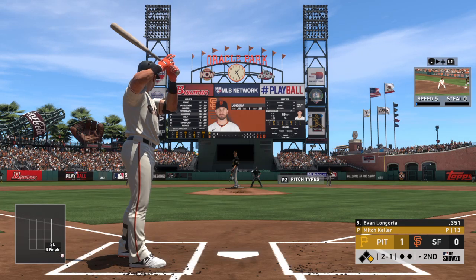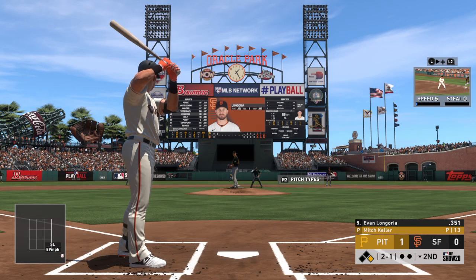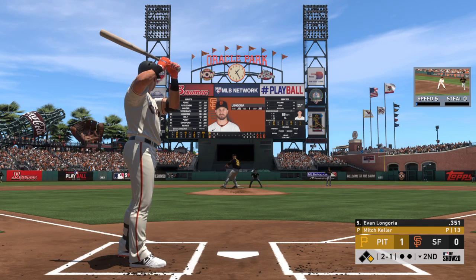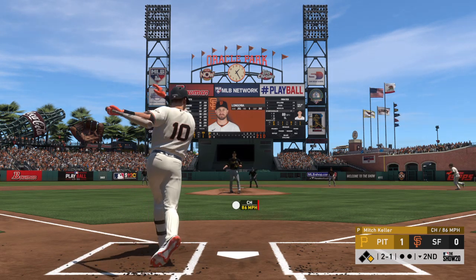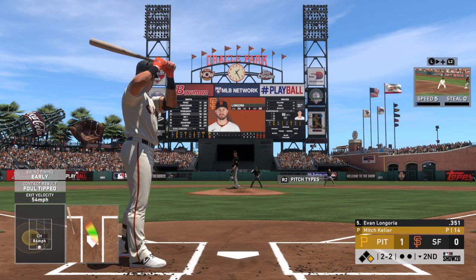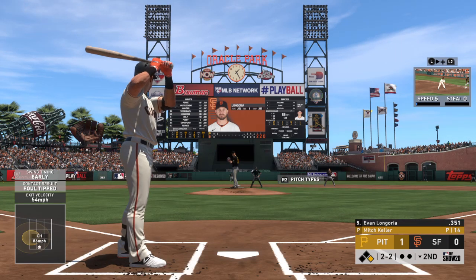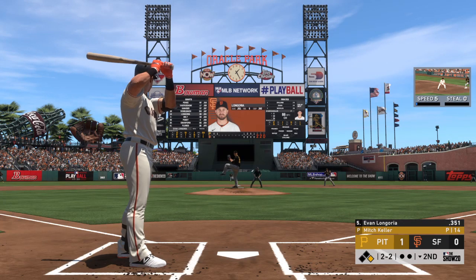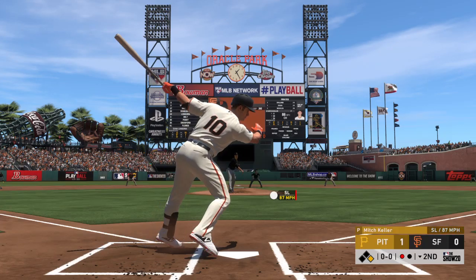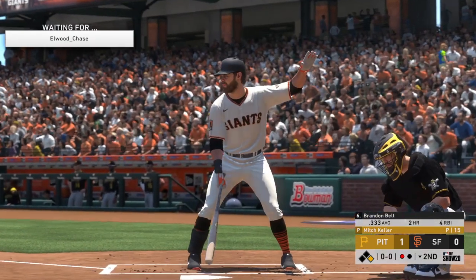Hey, after those two breaking balls missed, you have to be sitting on a fastball right here. In front of the changeup, and he can't keep it fair. Two strikes on him now. Swung on and missed. Really fooled him that time for the first out.